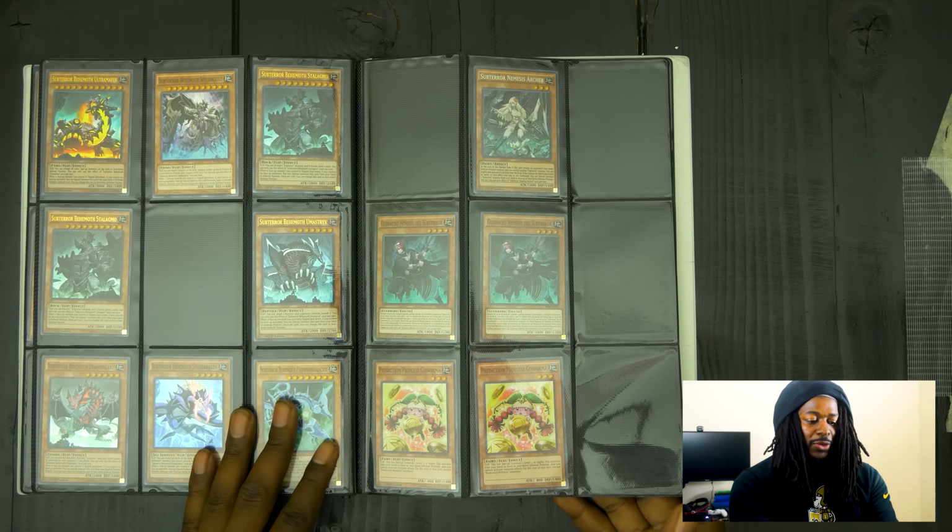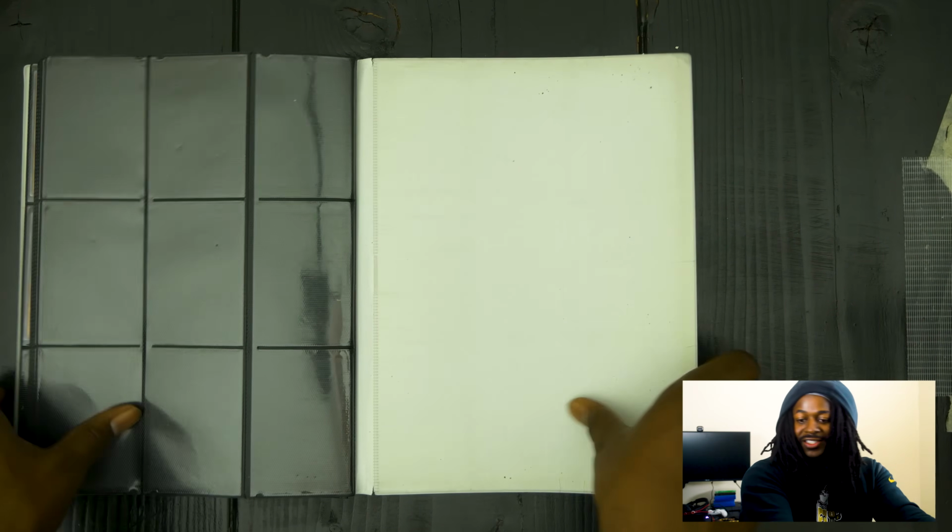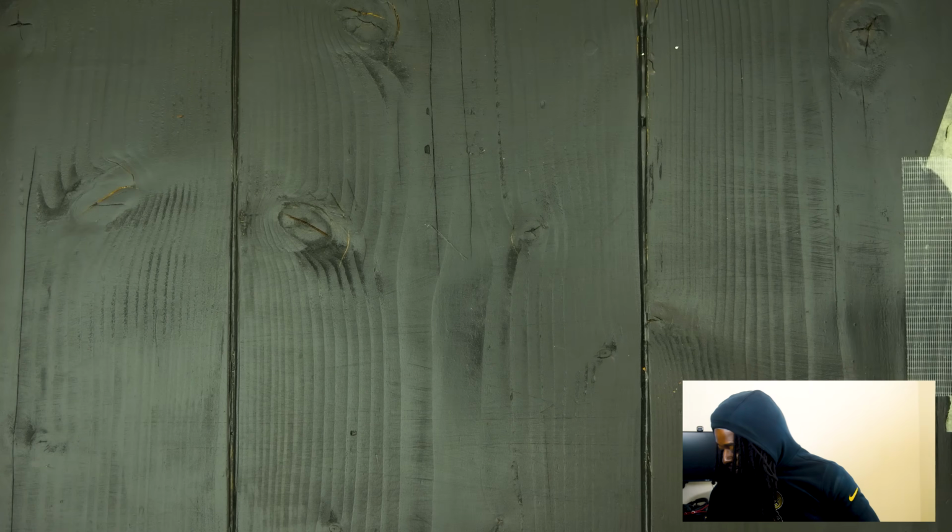That's what Subterra's before I move Subterra somewhere else. Split it up in like three or four binders? It's split up in another binder right now.